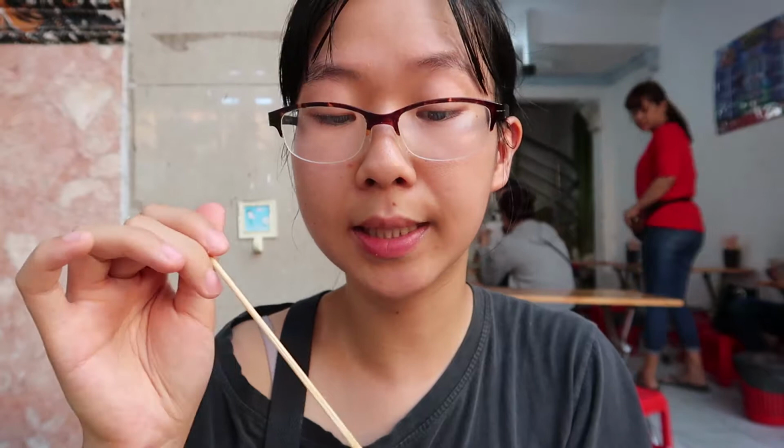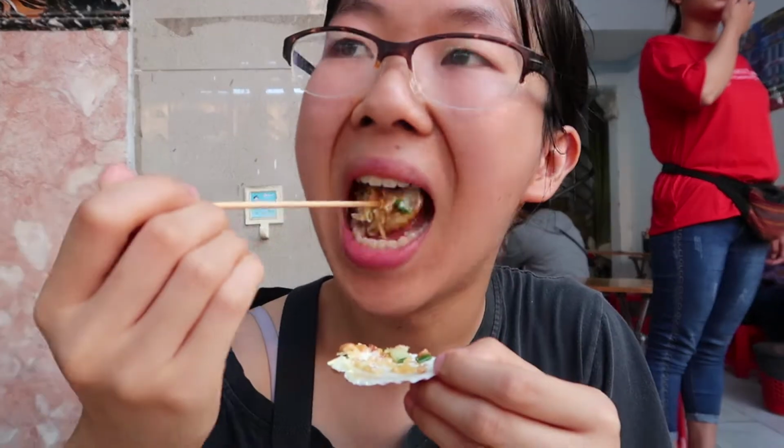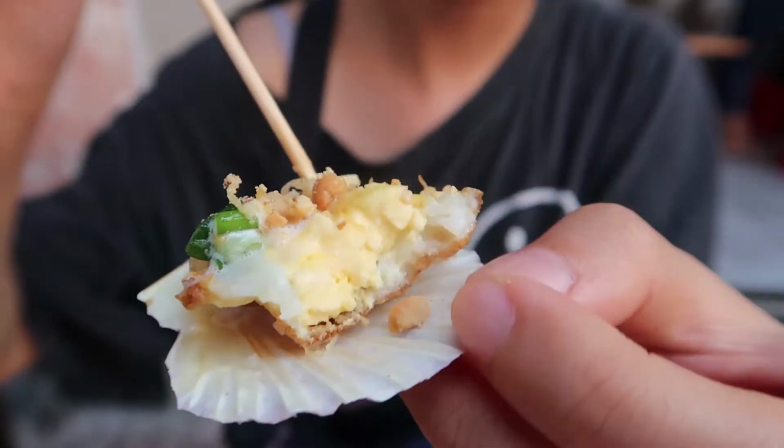Like a quail's egg, it is very creamy in the middle, but the peanuts are nice because it gives it texture. Yeah. I'm going to try and dip in some of the fish sauce that he gave us. The sauce makes it a little bit sweet, which I think complements the whole thing. That makes it a little brighter and like, that's quite nice. Alright, it's my turn.